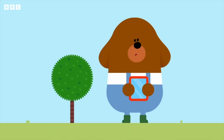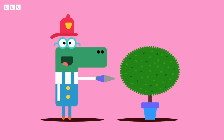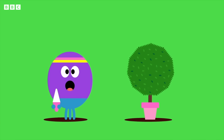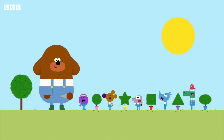Ooh! Finished! A square! An oval! Triangle! Star! Octadecagon! It's got 18 sides. Gosh, the squirrels seem to be naturals at this, Duggee. Woof! Let's do some more! Yay!